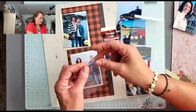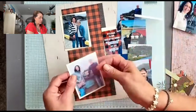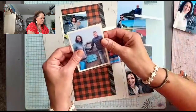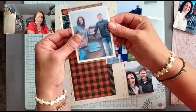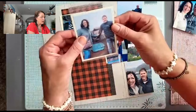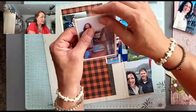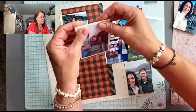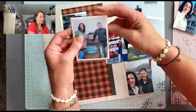Now, I've got this one, and it's got the sticky. So we're just going to lay that on top. I kind of made a mess there. And even it out. And then you'll see the little stitching at the bottom. And there's a fold here, so it makes it quite easy. Just push the paper right up to the fold, and then push down. And then it's good to go.